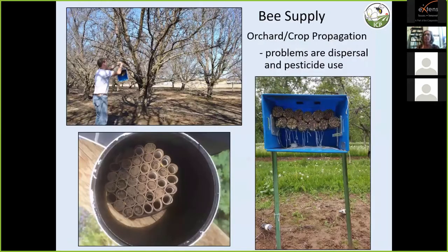But it would be ideal if we could use these bees in a cropping system and then get them back out of the system at the end of the season. And here you see another postdoc of mine, Derek Arts, hanging a nest in an almond tree, and then bundles on the right-hand side in a mailbox tote used in a cherry orchard, and then another way of collecting and putting out the bees is with some PVC tubes and just inserting bundles of cardboard tubes inside those PVC tubes.